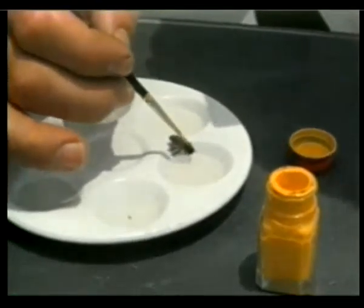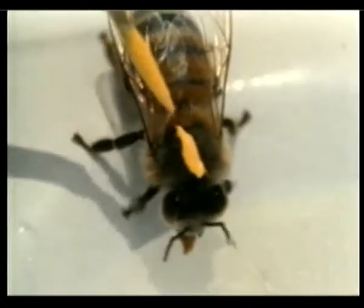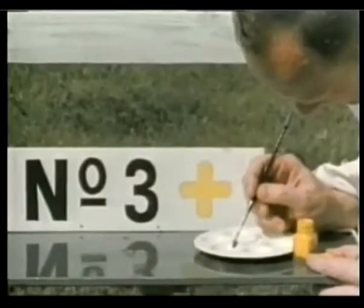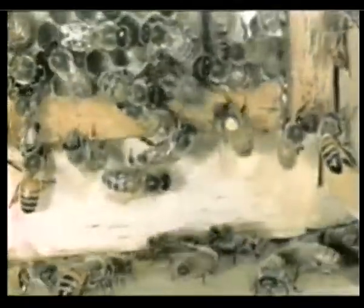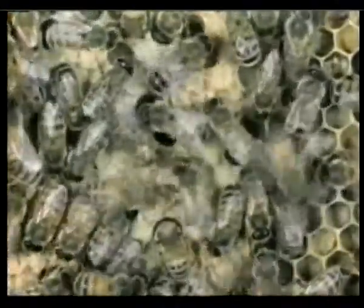The forager bees that came to the first container were marked with a dot. Those who came to the second container were marked with a line. And those who came to the third container were marked with a plus sign. Minutes later, bees in the hive were observed carefully watching these forager bees. Scientists also marked with a dot those bees watching forager bees marked with a dot, and likewise they marked other bees with the same signs as those of the forager bees they were watching.